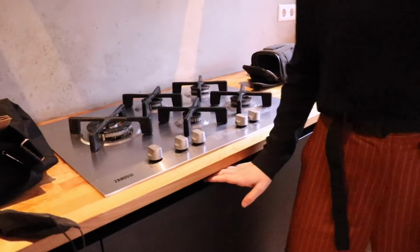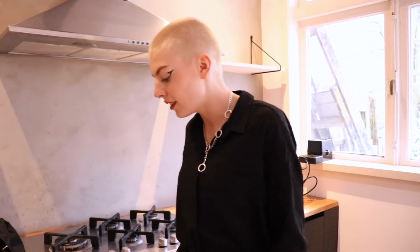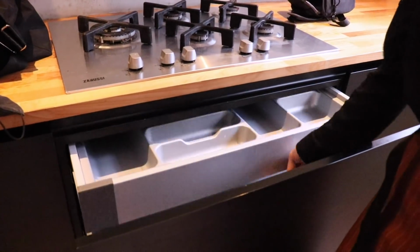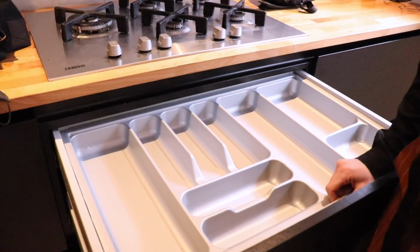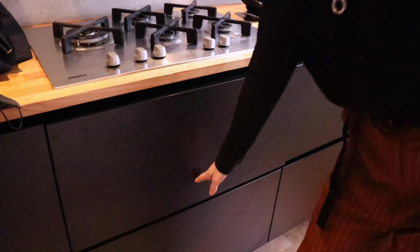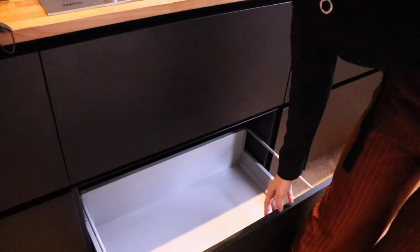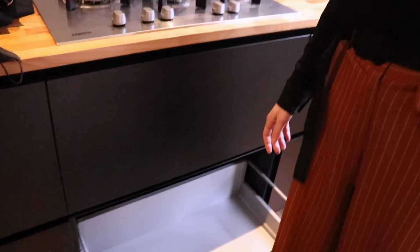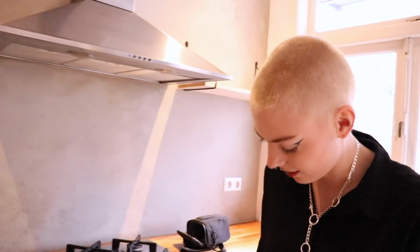And something else that I've always wanted to have in the kitchen, because it's just very useful, is drawers. Drawers are so useful. Oh my god, and this has mega drawers. It's so big. Look at it. Could I fit in there? I can definitely fit Poki and Pablo in there, but I'm not gonna fit. No, we're not gonna try that.